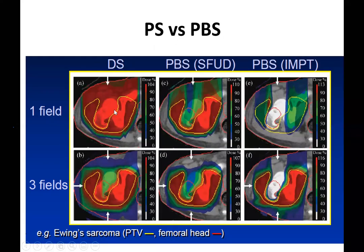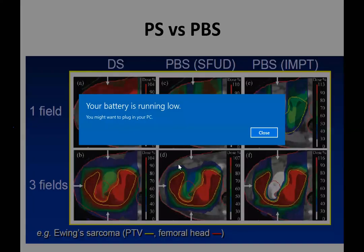This is also a very good example, treating an Ewing sarcoma in the femoral head. You see this is the one field plan with the passive scanning. Okay, this is a three field plan with the passive scanning. Same plan with non-IMRT kind of. So you see how the dose is distributed. There's a low dose in this area. There's a low dose over here.